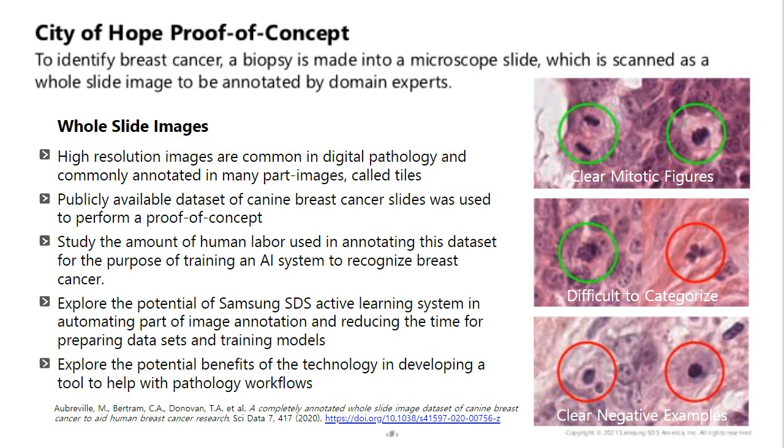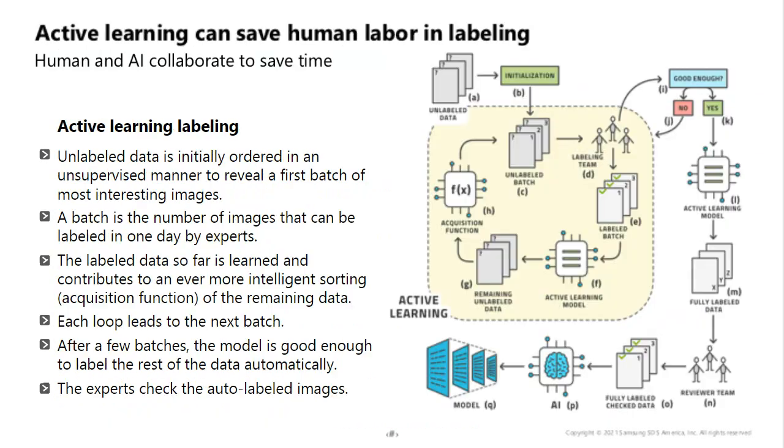And we used Samsung active learning to, batch by batch and little by little, try to teach the active learning system to be able to get to a point where it can auto-label mitotic or cancerous cells and tiles. So with this, I'm going to hand it over to Patrick so he can tell you about the active learning system and how it works and the exciting results that we were able to get.